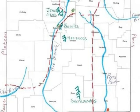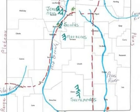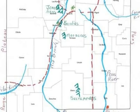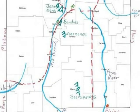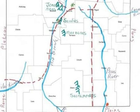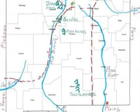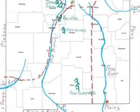Lastly, in the Basin and Range region, let's head further south to the Sacramentos. We're in Otero County. The Sacramento Mountains are about centrally located in Otero County, running north to south. The small city of Alamogordo sits on the western side of the Sacramentos. This mountain range is 85 miles long and up to 40 miles wide in places.